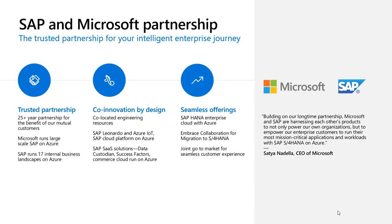SAP and Microsoft have had a very long relationship, a partnership that has run for over 25 years, co-developing solutions that best run on Microsoft technologies. This relationship is all the way from the top level of CEO and down to the actual engineers that work together to deliver the best experience for our customers.